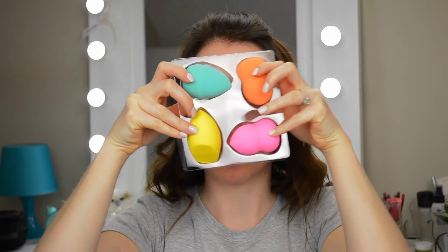it comes with 4 different sponges. They're all completely different in shape. None of them are exactly the same as the actual Beauty Blender. The nearest was probably this one, but see how it's got that little bulge in the middle? I'm not really sure what that's for. And then it has this one here, which again has a little indent in the middle. It has the one with the flat side, which is very similar to the Real Techniques one, and then the point.